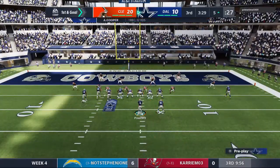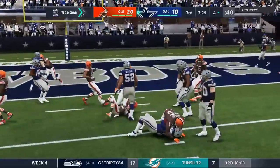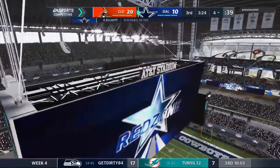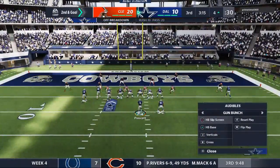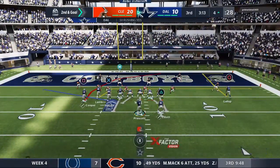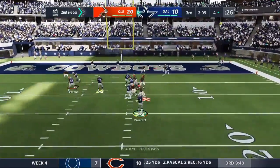He was held without a catch in the first half, but he's got one here, and he also picks up a first down. And the hole closes quickly here. He can fight only to about the 4. It's a gain of a yard, and it'll set up 2nd and goal.